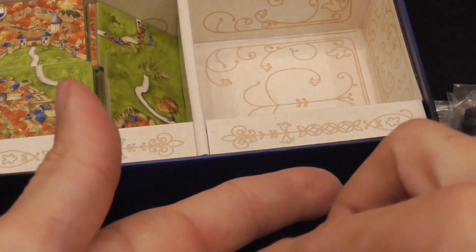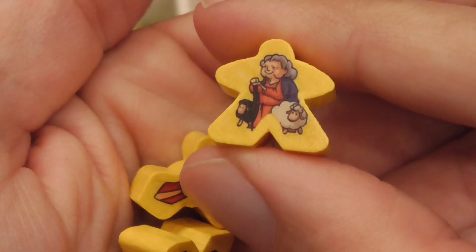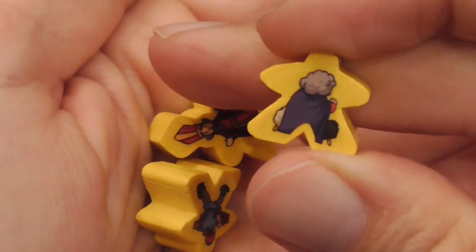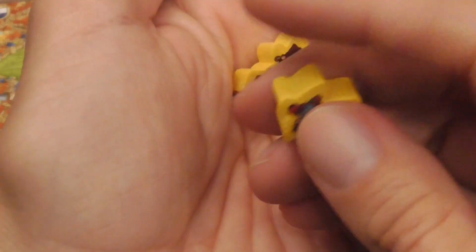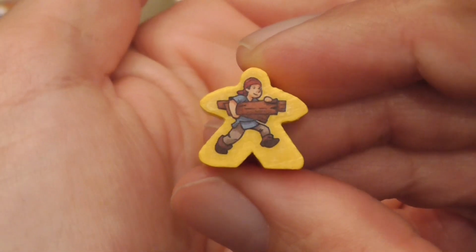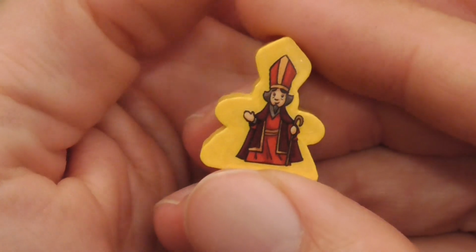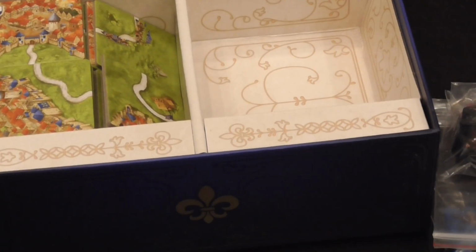There's no reason to be loyal to the actual medieval France. Or in any case, knights or robbers, farmers, travelers, they didn't paradrop on roads or things like that the way they appear to be doing. And this is the abbot, one of the mini expansions that, again, you may know from previous editions.